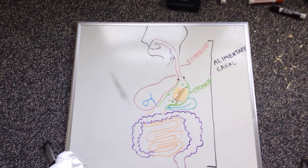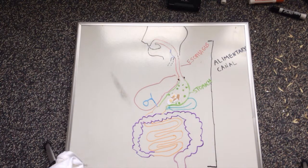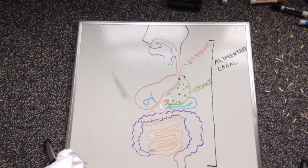Pepsin, a protease, is used to break down proteins, such as Chick's chicken, into small protein molecules called peptides, which are made of amino acids. After digestion in the stomach, Chick becomes a liquid called chyme. Next stop, the duodenum. The duodenum is the first part of the small intestine, a very long tube.